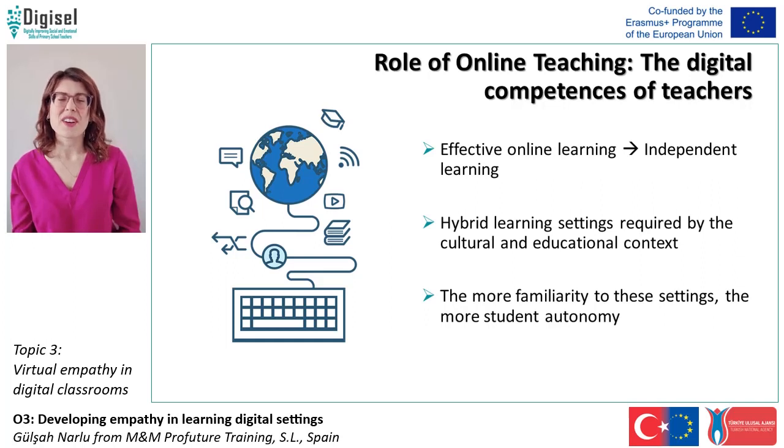We know that the COVID-19 pandemic has had an important impact on education worldwide. Most of the educational institutions have had to change from on-site teaching to online, digital, remote, and distance teaching. And we all questioned whether it has been effective or not. For online learning to be effective, much more emphasis has to be placed on independent learning, which requires self-monitoring.